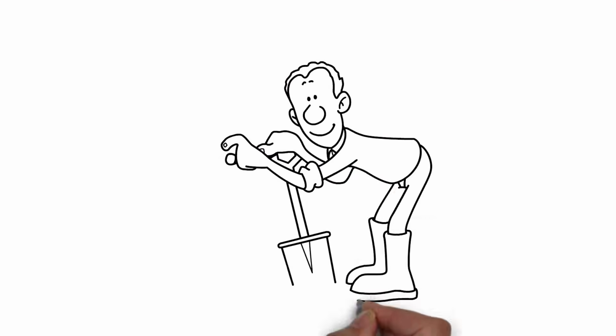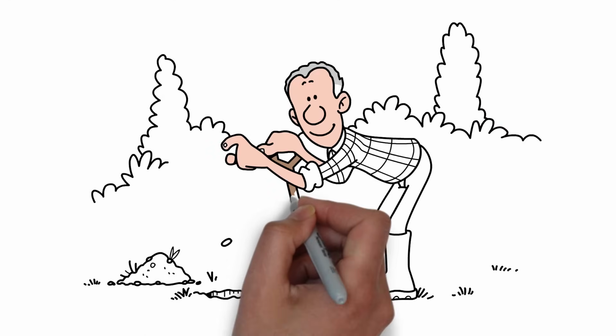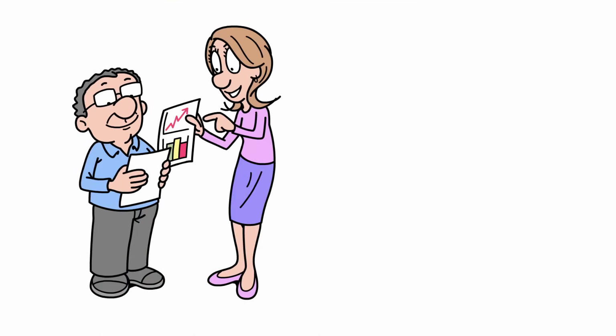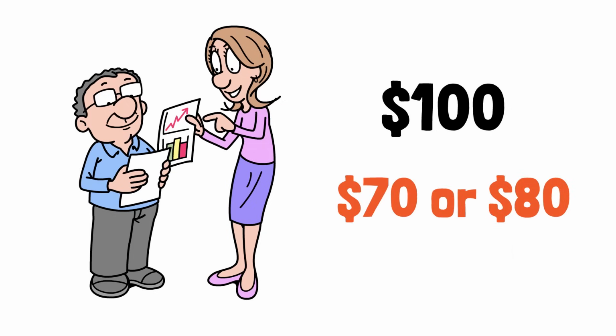Buffett compares this to buying a farm. You wouldn't pay based on what someone else would pay tomorrow. You would look at how much money the farm will produce year after year from crops and livestock. Stocks are the same. If a company is worth $100 per share based on its long-term earnings, Buffett doesn't want to pay $100. He wants to pay $70 or $80.